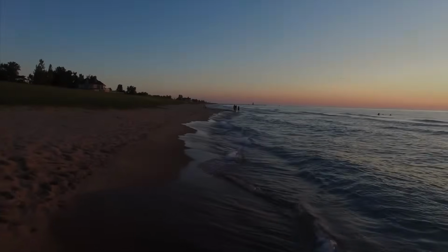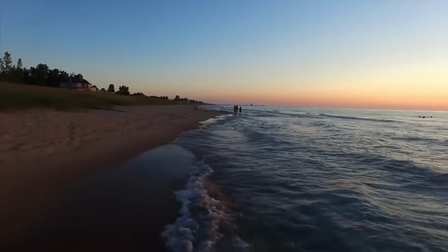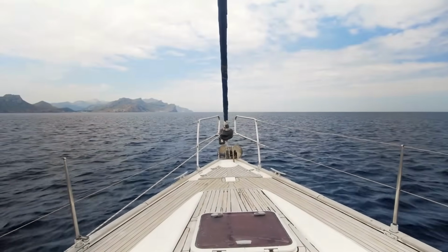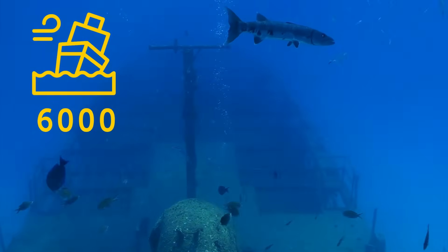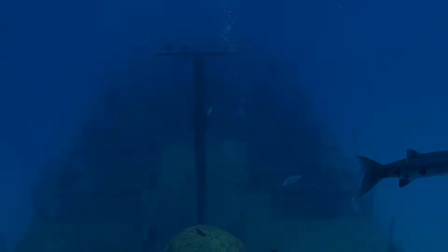The Great Lakes, especially Lake Michigan, have always had a bit of a ghostly reputation. Like even this mission was organized to study the shipwrecks. There were about 6,000 of them in the Great Lakes. Many of these wrecks are still sitting on the lake beds, preserved by the cold, fresh waters.